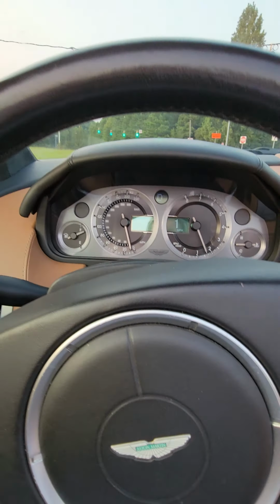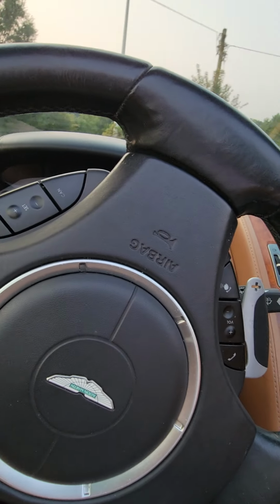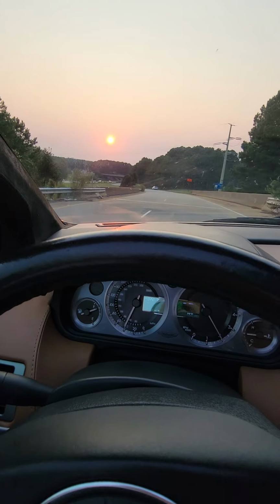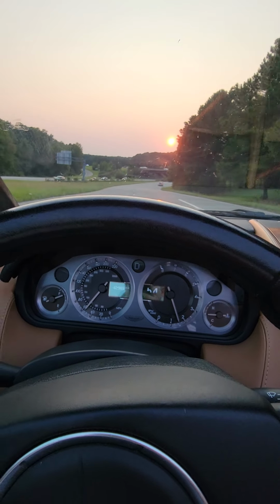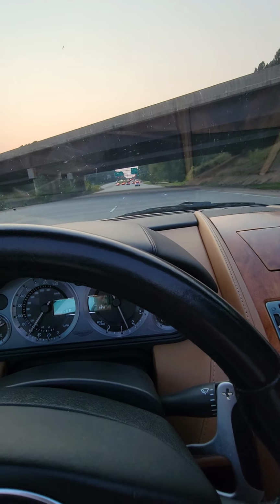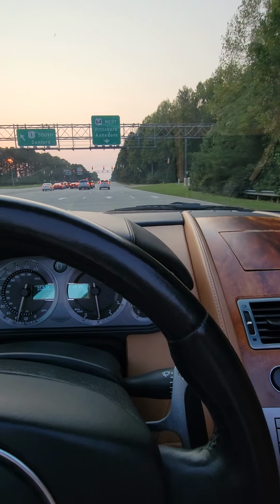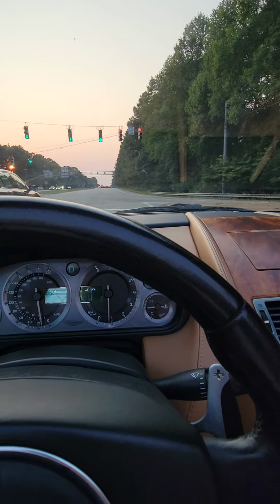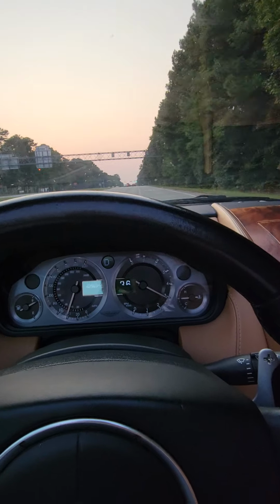And here we go. I have it in drive. Look at that sunset, though. I have 60 miles an hour at 1400 RPM. Very low RPM engine. Let's give it some of that James Bond action.